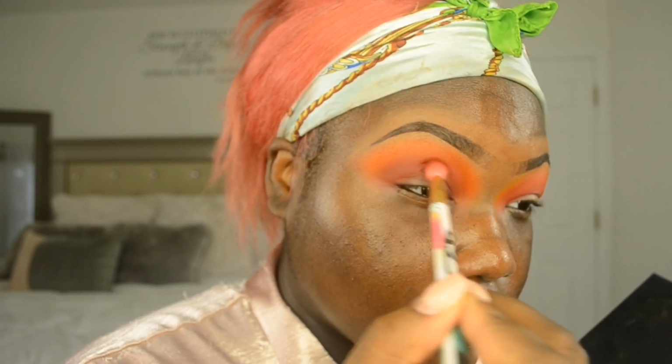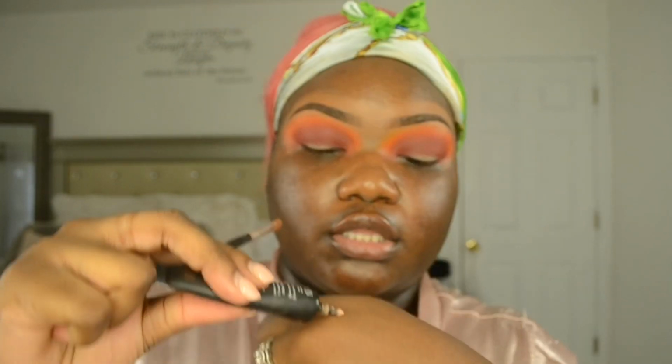With that shade, we're just gonna settle up a little bit. I just want to deepen it a little. In this P. Louise base, and I'm gonna start cutting the crease.